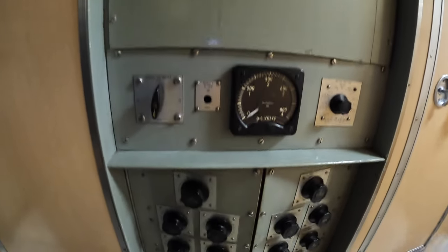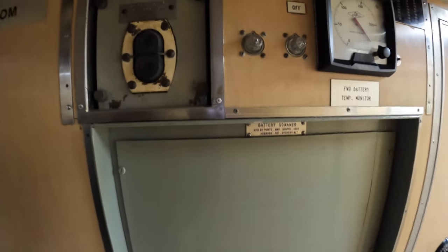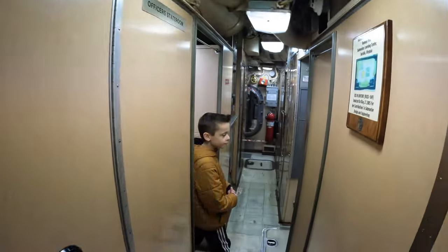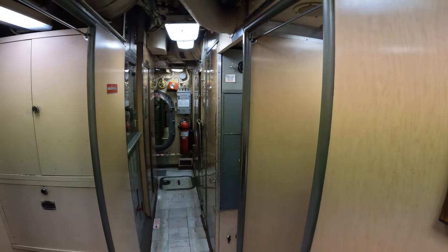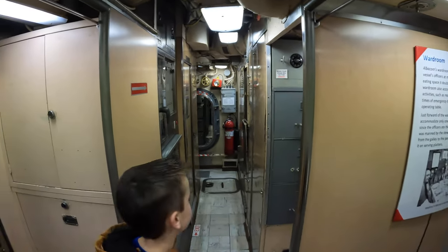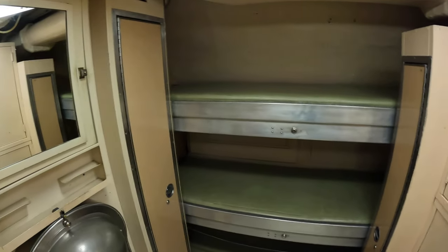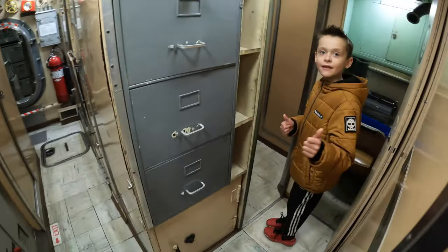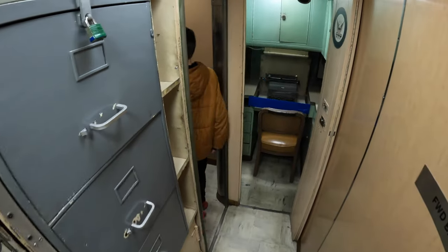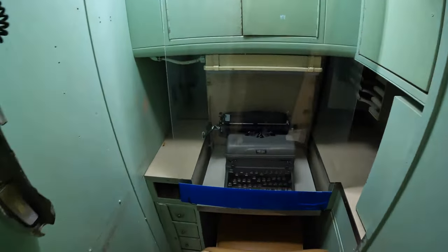Just amazing how much there is going on, the amount of technology that went into this. Some more sleeping quarters in here. Look at this little typing machine. This is a nice bedroom. There's a typing machine in it. Look at that, and then there's some sweet beds.